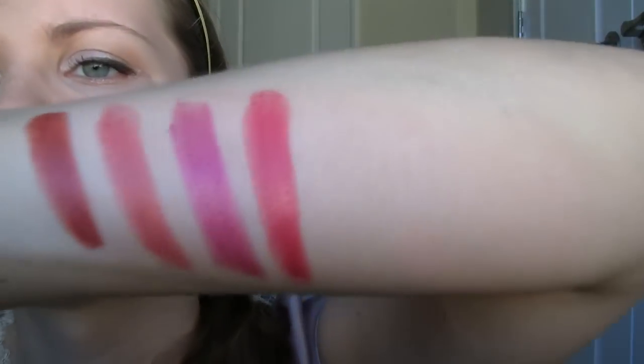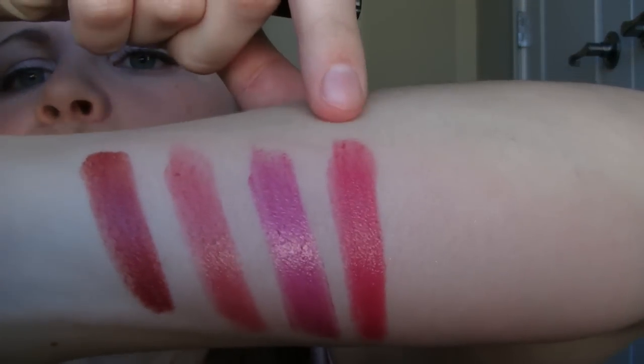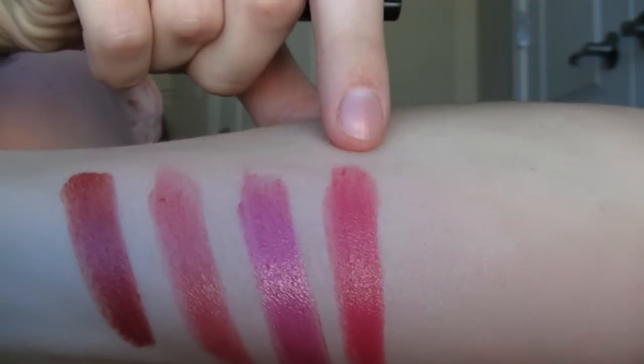And then if you're wanting something not quite as cool as Crazy Love, this is the Buttercream formula. This is called Azalea, and it's a bright pink, but I wouldn't say that it's warm, but it's not cool like Crazy Love.